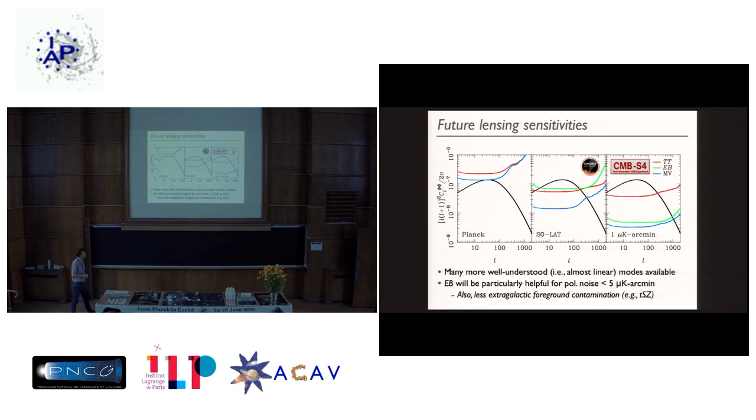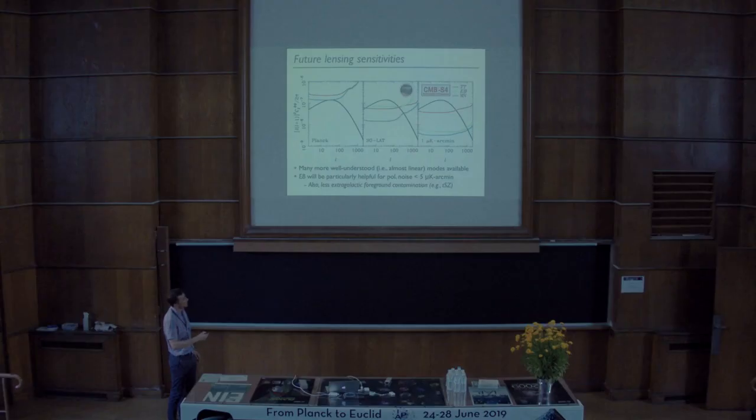And that will be a really important change because the astrophysical systematics in these measurements, particularly from extragalactic foregrounds, are expected to be negligible in polarization, whereas they're still a significant contaminant for temperature-based reconstructions. And so this is where Simons Observatory will be. SPT-3G is actually somewhere in between these two, but observing over very small parts of the sky still.